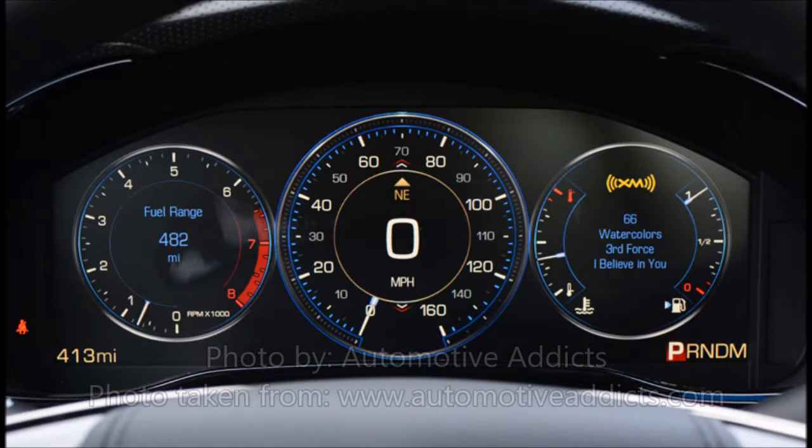Cadillac wowed the automotive world with its new configurable 12.3-inch LCD color display that is featured in the bigger Cadillac XTS. Now it is available on performance trims and standard on premium and V-Sport premium trim levels, all on the new Cadillac CTS. This pretty huge screen houses everything in one place, from your speedometer cluster, your driver information, as well as your media and navigation data, or whatever you want to display.